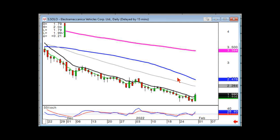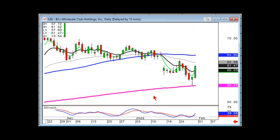Did we do Solo? Am I going backwards? I am. Sorry about that. Another Morningstar signal after they bounced off the 200. That I'd have a little bit more confidence in buying, watching to see what happens once it gets to the 50.